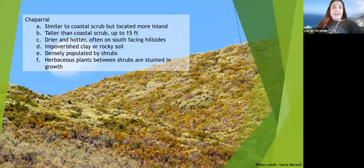So, chaparral. Chaparral and coastal sage scrub are visually very similar and they do share a lot of plants in common. But things that help differentiate them are chaparral grows more inland, and typically its plants are taller. You may see trees, you may see taller shrubs. It's hotter and drier than CSS, coastal sage scrub, in general, and especially on south facing hillsides that get more sun. These plants are really well adapted to dealing with drought, to dealing with rocky soil, to dealing with just not getting a whole lot of rain every year. This whole ecosystem, this habitat type, is heavily populated by shrubs with some smaller plants in between.